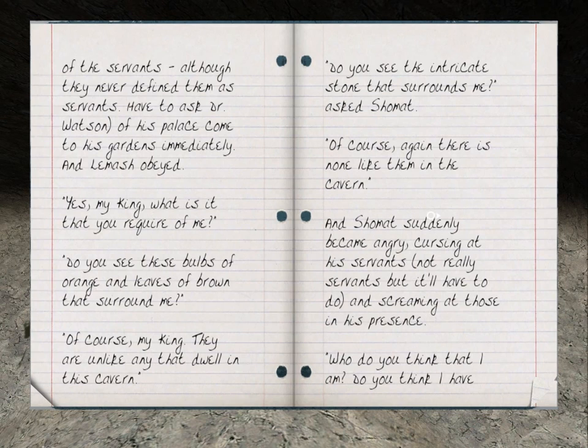Yes, my king, what is it that you require of me? Do you see these bulbs of orange and leaves of brown that surround me? Of course, my king. They are unlike any that dwell in this cavern. Do you see the intricate stone that surrounds me? Asked Shomat. Of course, again there is none like them in this cavern.